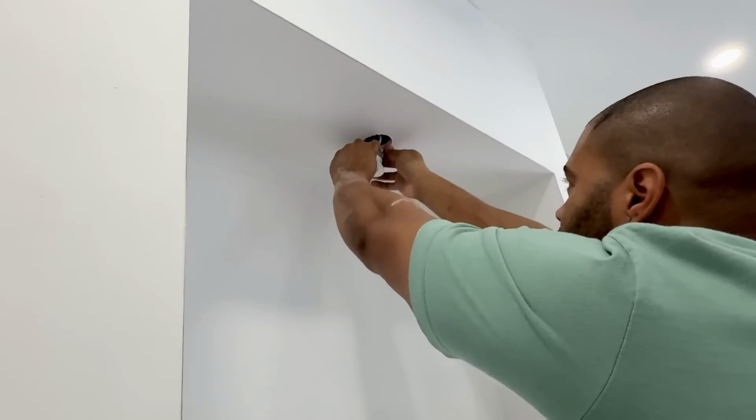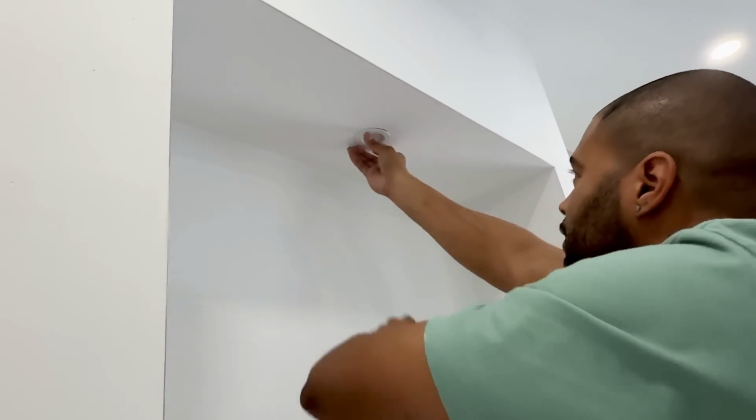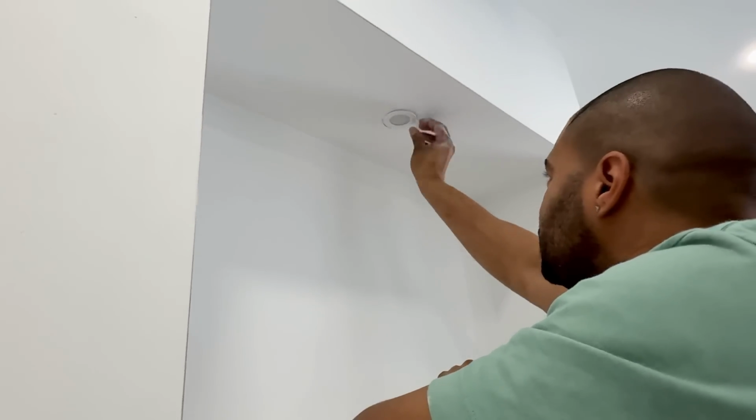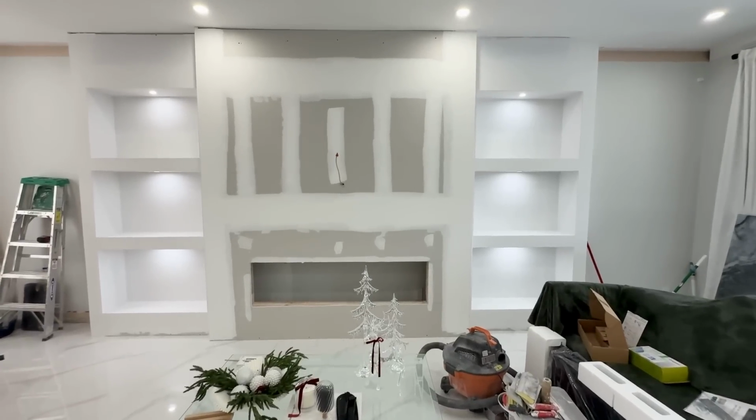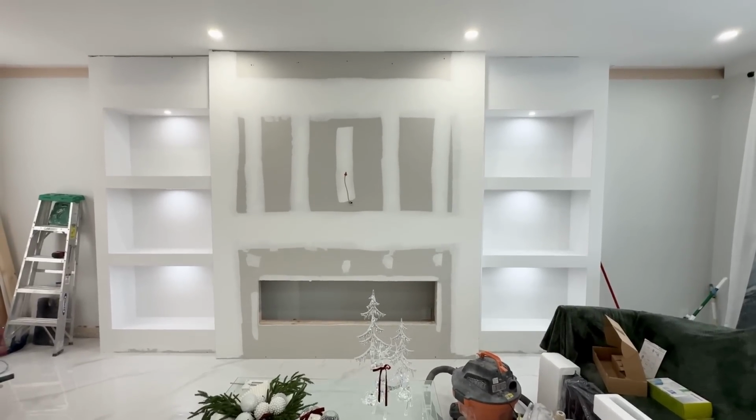And he added lighting into the shelf units, which is A+, you guys. I'm loving this idea over here. And I have big plans for those shelves, but for now, we're gonna keep them as they are.